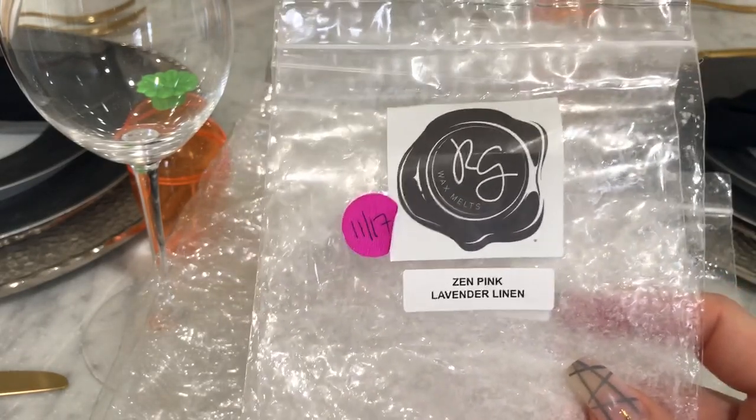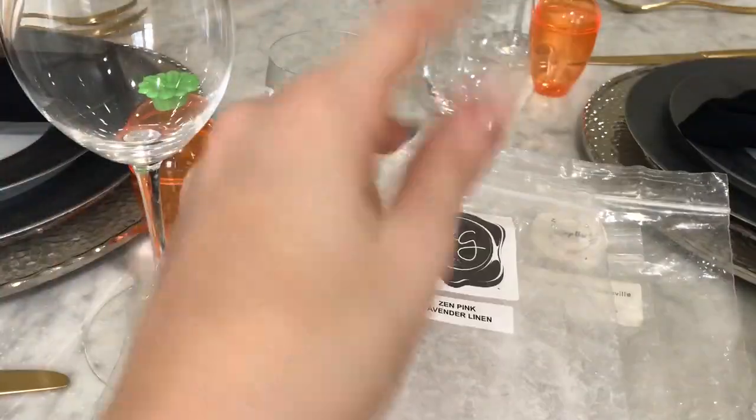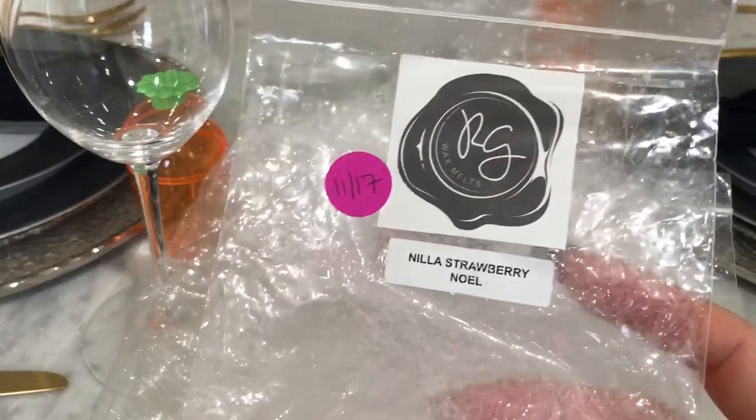I'm not gonna reach for Zen blends anymore. I just like Zen as is. But yeah, this really didn't throw for me anyway, so I would not repurchase.